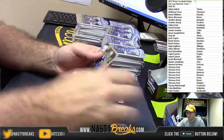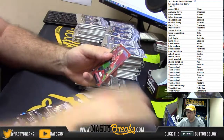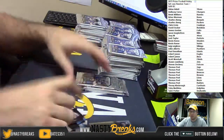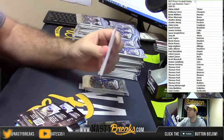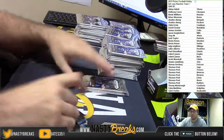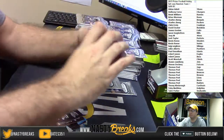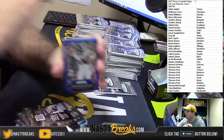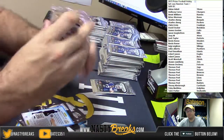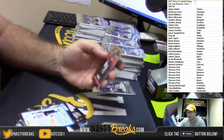Cameron Wake. Reggie Bush, red. Where's Pudge when you need him? Tyler Lockett, rookie. Ty Montgomery, number to 150 for the Packers. I don't know why people don't like this Prizm. This stuff's nice. Ryan Matthews, 150 for the Eagles. Marcus Mariota, Prizm. Quan Alexander. Jeremy Hill, red. Duke Johnson.